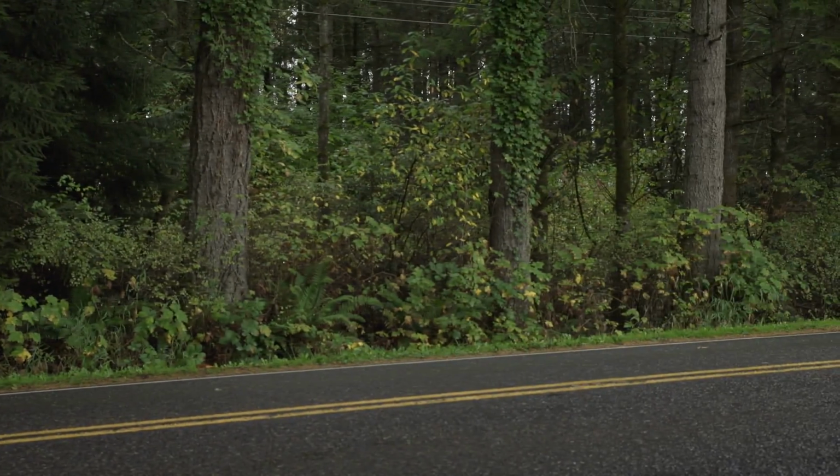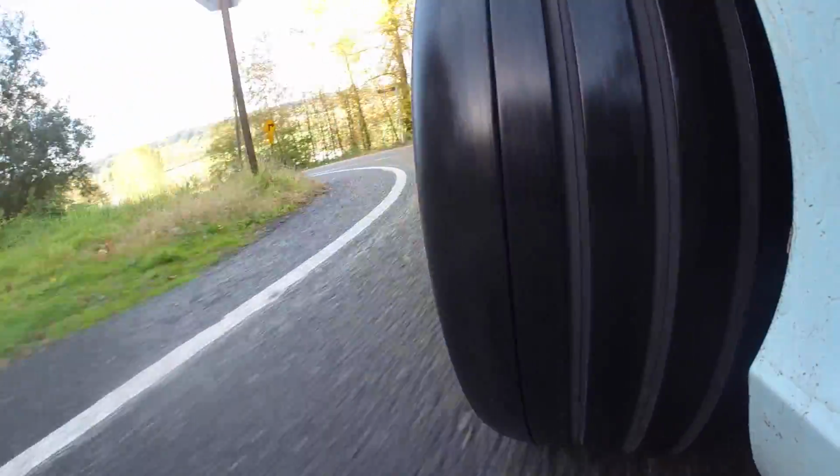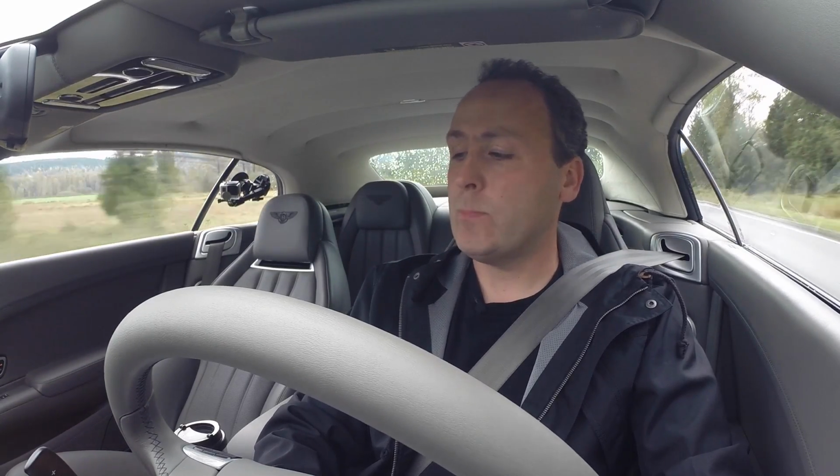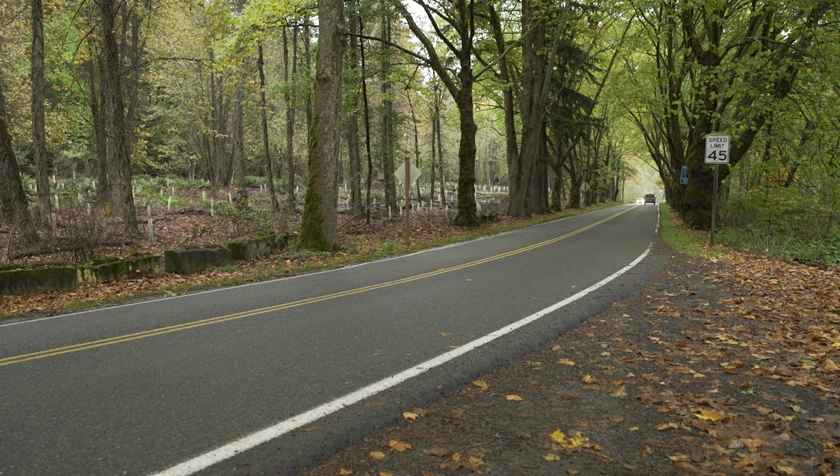For the price of this car, you could buy an Audi S8 as well as a smaller R8, which I think would be the better combination. So would you get the Bentley or two absolutely fabulous Audis? Personally, I'd probably get the two Audis.